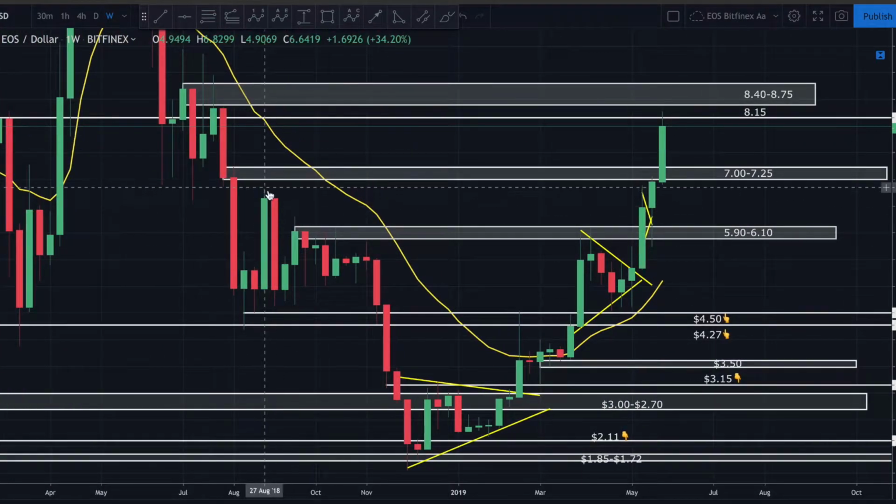We can see that we took out the last major high, at least on the weekly chart, which is at about $6.80, guys. We took out our $7 resistance, as we said, and I told you, right above that $7.25 mark, there was just no resistance between $7 and the first area of slight resistance.